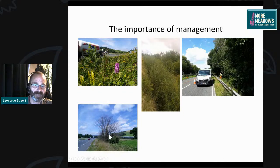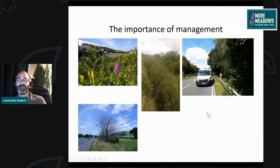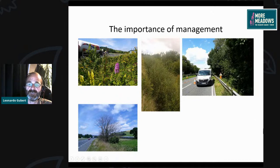And then you have dead trees, like this one near the junction of Dean Prior and the A38. Over time, trees can easily overhang live carriageways. So this is quite important for the safety aspect, as well as for biodiversity value.